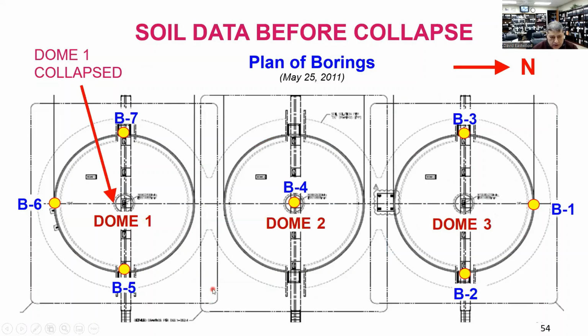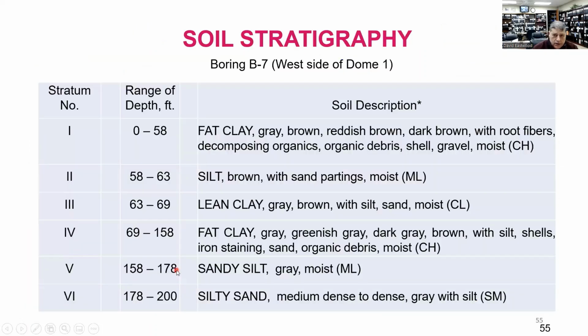Initially, when they did the soil test for the site, they did 7 borings for these domes: 1 at dome 2, 3 at dome 3, and 3 at dome number 1. When they did the soil test, which they didn't do a good job, from 0 to 58 feet they found clay. Now, they said there was organic debris in it. So there was an organic layer on this site.